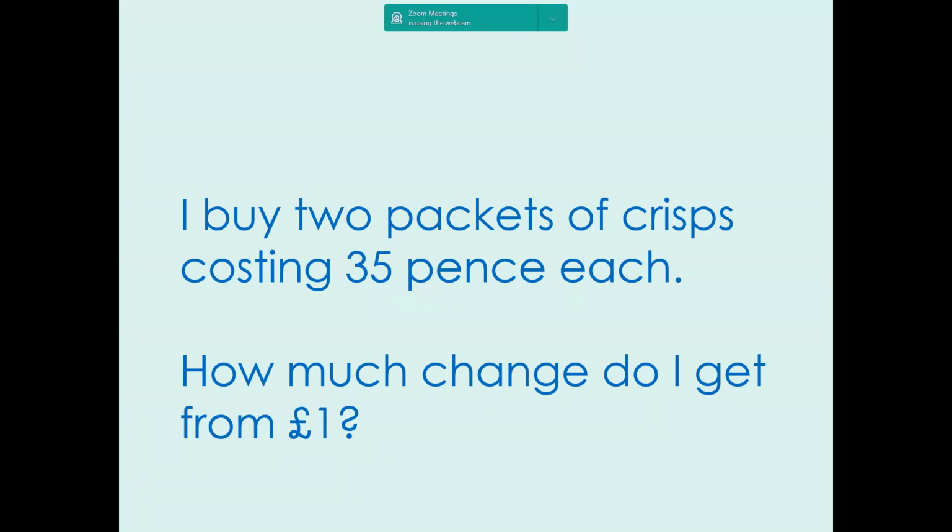You might find that you've got somebody you can say to them, what's 2 times 35? And they'll tell you the answer is 70 without any great difficulty. But you wrap it up in words like this: I buy 2 packets of crisps costing 35 pence each. How much change do I get from the pound? And the whole thing becomes a lot more complicated for them.